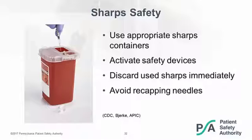So when it comes to sharps safety, always use the appropriate container. If you're using safety devices, if it's a needle safety device or a sharps safety device, make sure the device is activated. Those products can only protect you if you activate the safety devices. And make sure your staff know how to activate those devices correctly. Any used sharps should be discarded immediately.